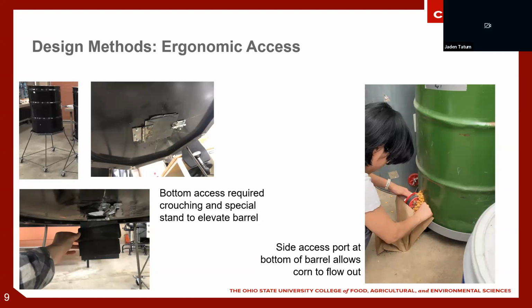Thinking of the ease of use in our design, our access system shifted from a bottom access, which required a specially constructed stand and crouching, and required 2 people to access the grain. We shifted to a side access port at the bottom of the barrel that allows the corn to flow out of the system, and it requires minimal disturbance to the barrel. It's an easier system to construct. We just needed a specialty drill bit to drill a hole that a hole plug could fit into.